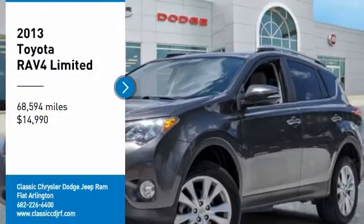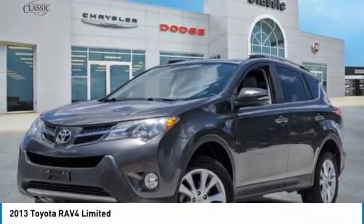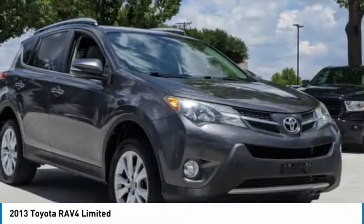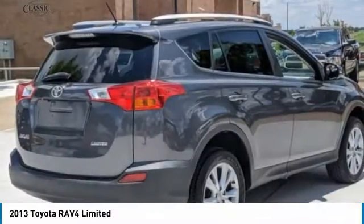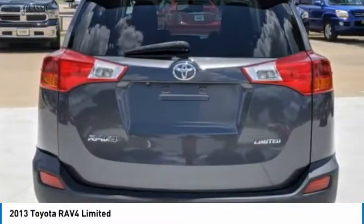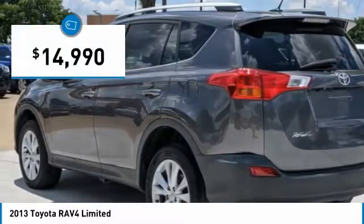Stop by and take a look at the 2013 RAV4. The RAV4 is one of the most fuel-efficient SUVs in its class. Versatile and efficient, RAV4 mixes the comfort and drivability of a sedan with the benefits of an SUV. This highly evolved, well-packaged crossover SUV lets you have it all and is priced below $15,000.